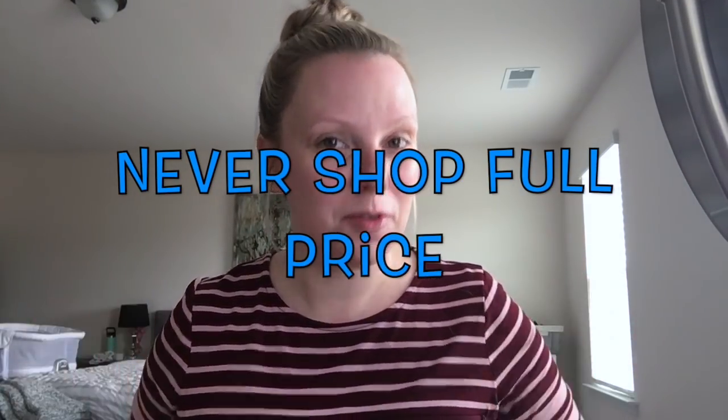which kind of ties into the second hack, which is never shop full price at Bath & Body Works. Everything always goes on sale at some point or another, especially around the holiday time right now. When I worked there was the very first time they ever did the $8 candle sale. It was actually $6. It was a $6 candle sale. It was wild, you guys. People were climbing in the windows to get the display candles out. It was pretty dang crazy.